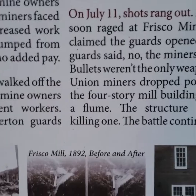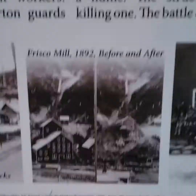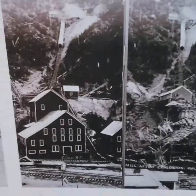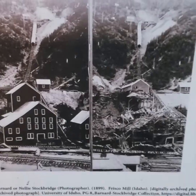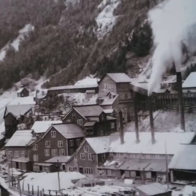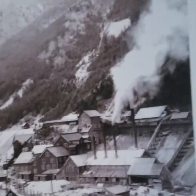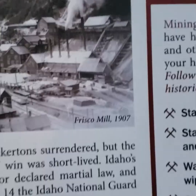They had a skirmish here too. They ended up blowing up the mill. That's what this picture is. But this shows what the mill looked like after that skirmish. So they changed it a little bit, but it looks like they kind of rebuilt it the same way.